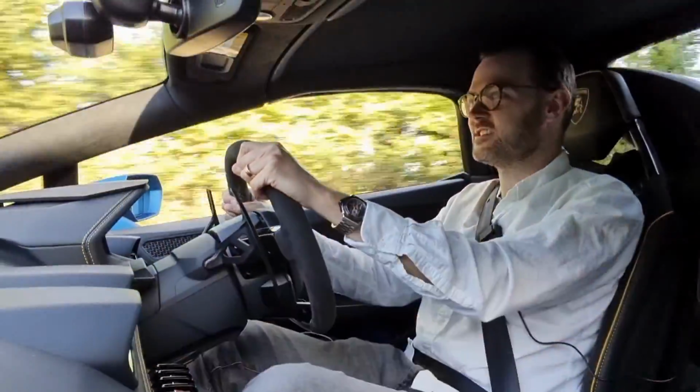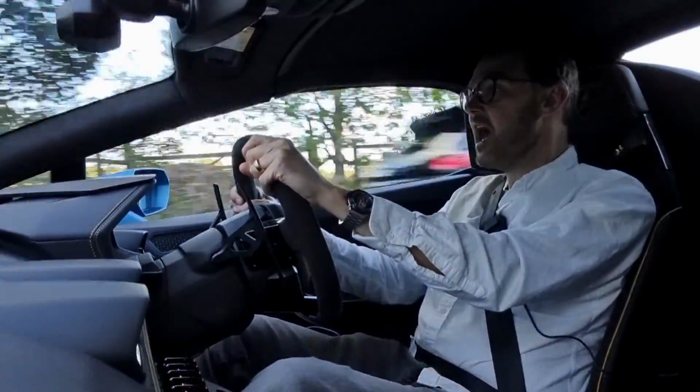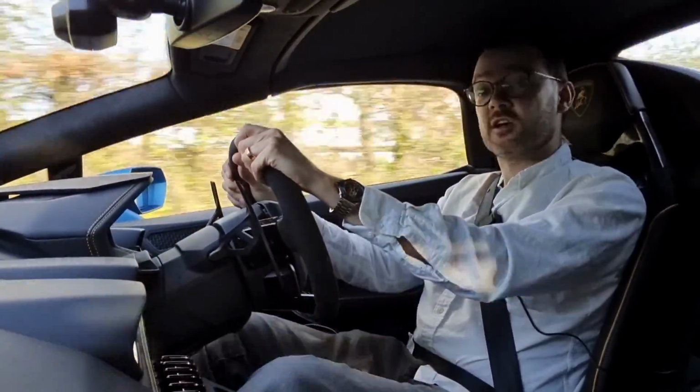You notice this thing coming, and if you don't see it, you certainly hear it. As you can probably tell, I have been quite taken with this car. Really like it, and if you're lucky enough to be able to afford one, good luck to you.